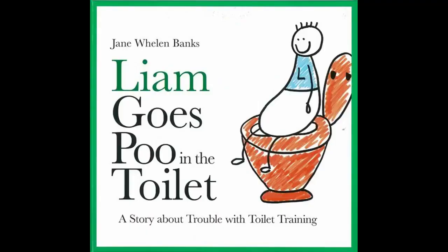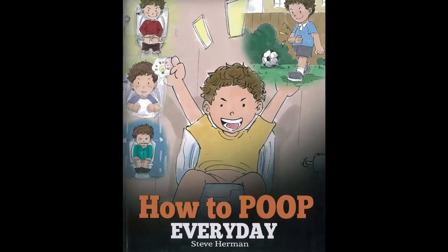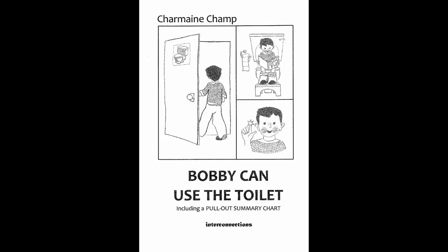We do have a few picture books. Liam is lovely. The whole Liam series is great, but they're just lovely picture books to read with a child, just to familiarise them with the whole aspect of going to the toilet. So they're a good starting point for the young'uns. So once again, the IHC library is the place to go for some of the tricky topics.